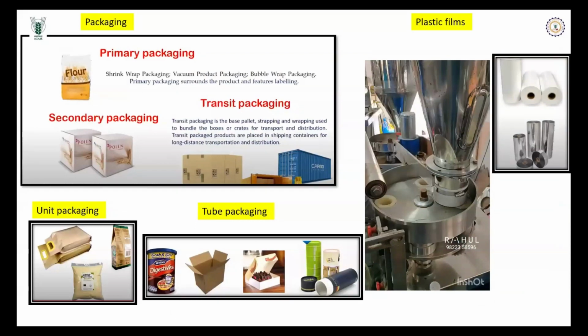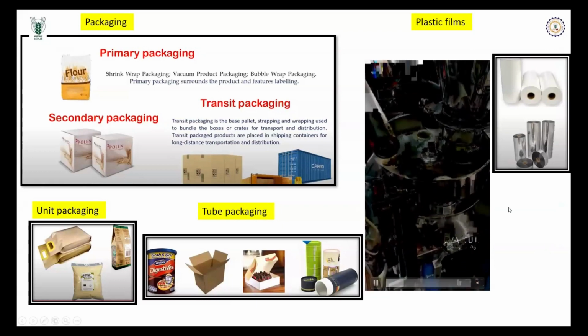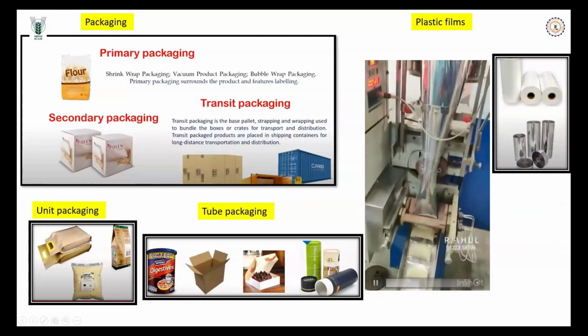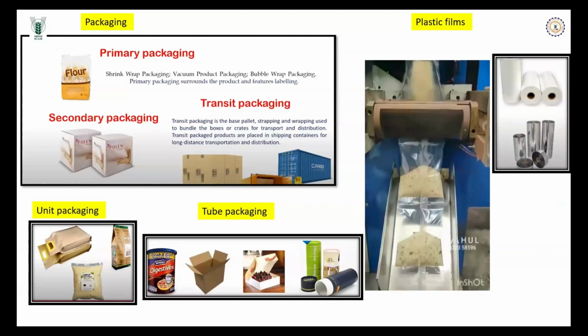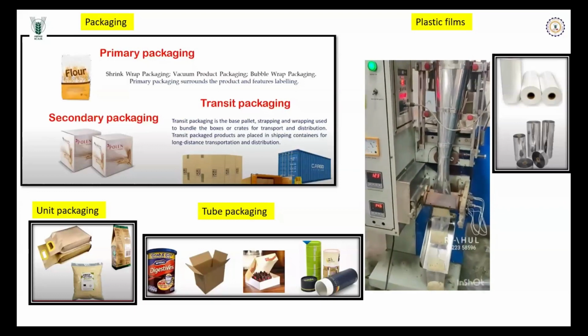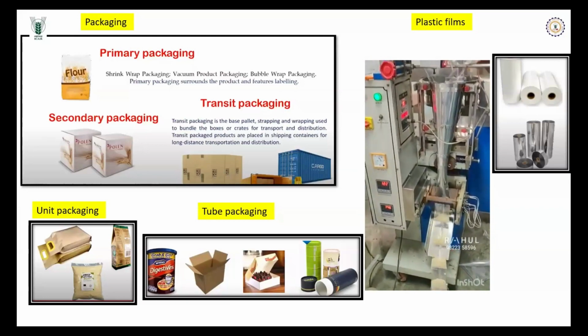Then we need to give importance to packaging also, because packaging is really important. It can be the initial packaging, primary packaging, secondary packaging, and packaging during transport. You can see here there is very beautiful, concise equipment, and with the exact quantity of the packing, it can be done on a continuous basis. It can be done in the tube. So there's a lot of options.